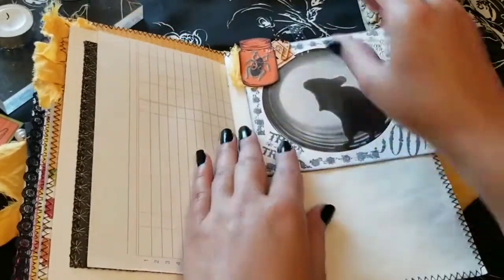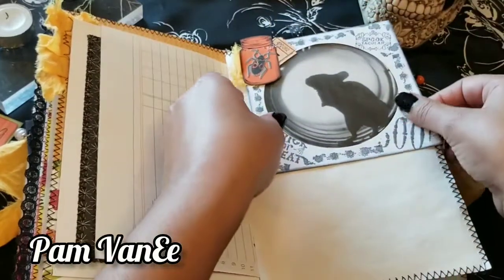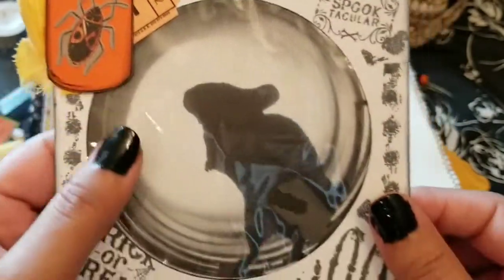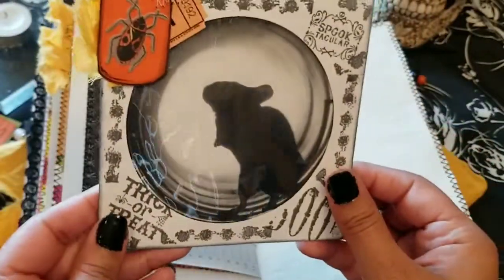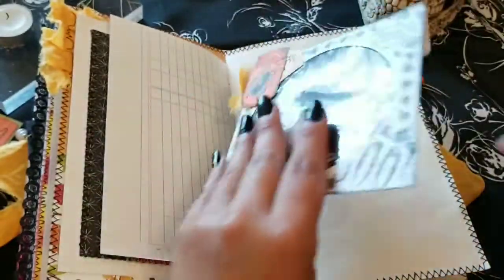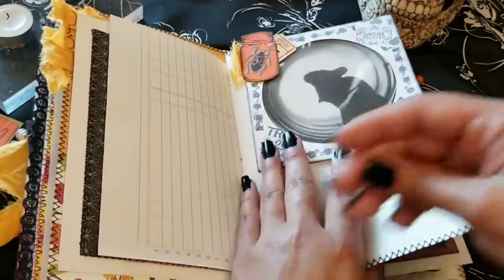And here I used a mouse from one of the books that Pam Van E gave me. And I did a little cluster there with some stitching and a roach or bug, whatever you want to call it. And it looks like the mouse is in the tunnel, so you can tuck some goodies in there as well. And it's being held together by a paper clip.